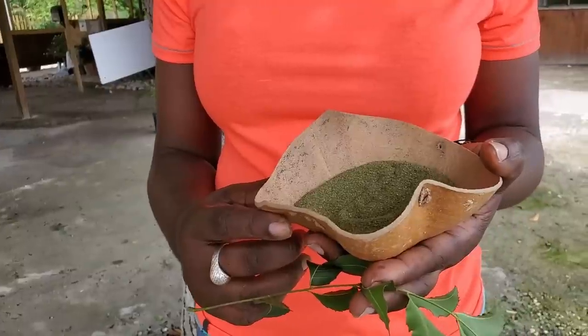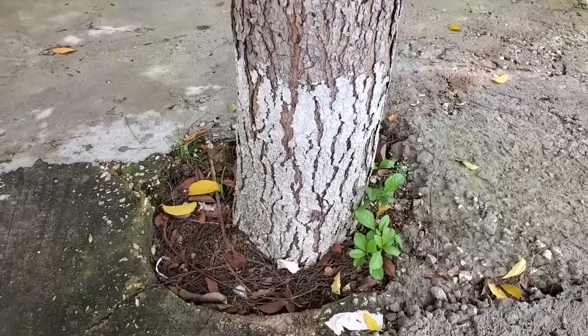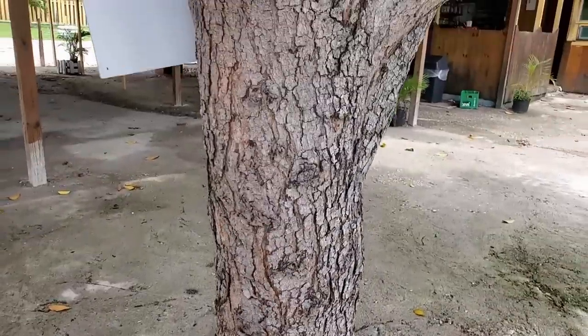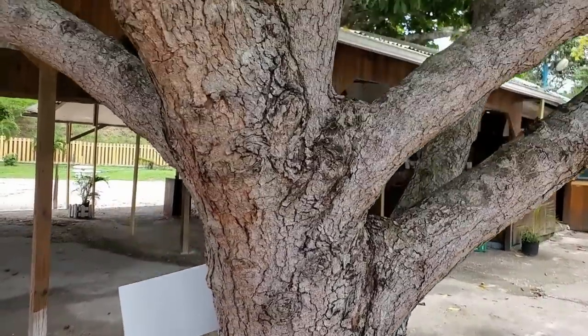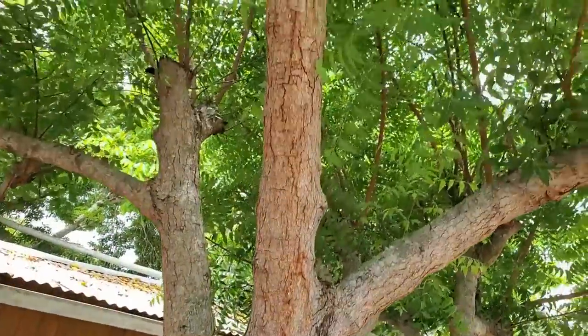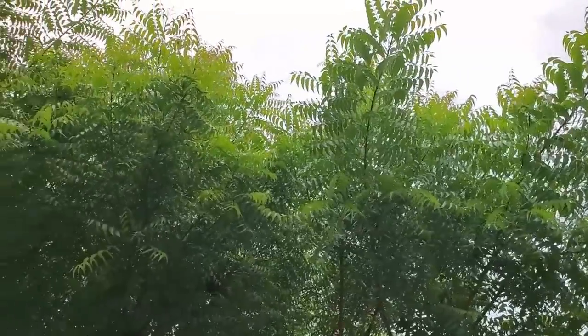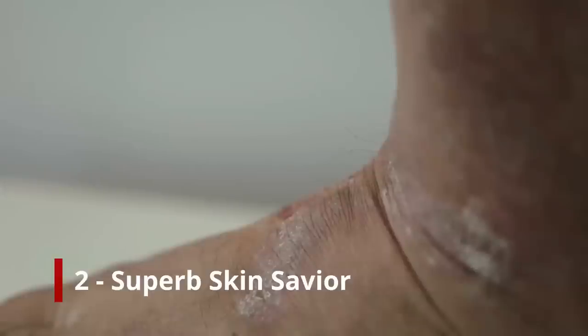Did you know that, Miss? Neem. Yes. You heard that? Okay. Neem is one of the oldest recorded medicinal herbs with a history of use dating back to over 5,000 years, my friend. Number two, the Neem Queen mentioned it earlier that it is a superb skin savior.